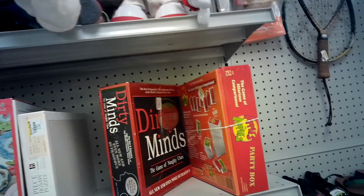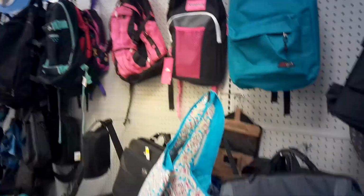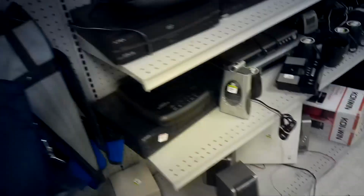And then I don't know why this is in the kids section, but Dirty Minds, the board game. I found that interesting. I don't know why it would be in the kids section, but there you go. More stuff, a lot of bags. I'm near the electronics now. More junk. A lot of DVD players, a lot of satellite TV boxes. Just lots of stuff that people get rid of these days, as they should.